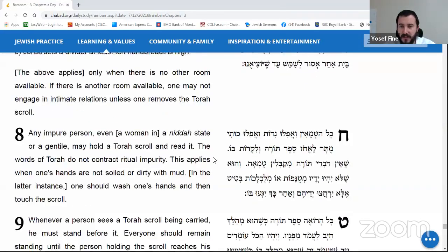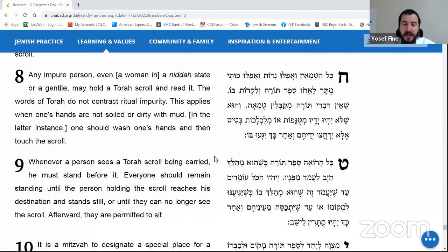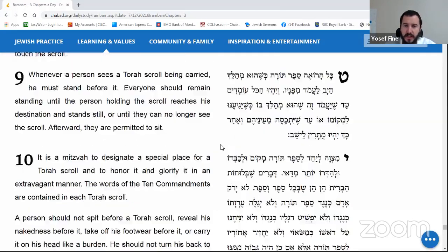Number eight, even someone who is impure, afilu nidah, afilu kuti, mutar lehotzi Sefer Torah likrot bo, even a woman that's a nidah or a Gentile is allowed to read from the Sefer Torah, because the Torah does not become impure. As long as your hands are not dirty, then you can. But if they are, please clearly wash your hands, sanitize 20 seconds on all the hands with soap, and then you can touch the Sefer Torah.